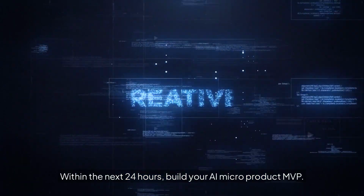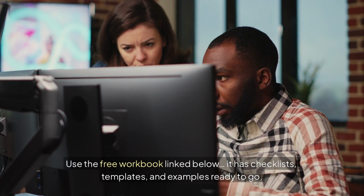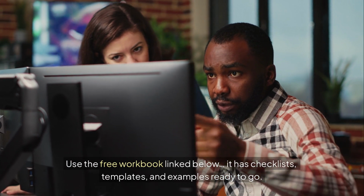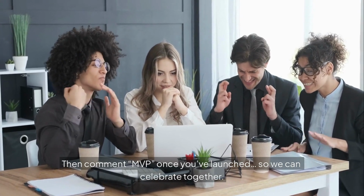So here's my challenge. Within the next 24 hours, build your AI micro product MVP. Use the free workbook linked below. It has checklists, templates, and examples ready to go. Then comment MVP once you've launched, so we can celebrate together.